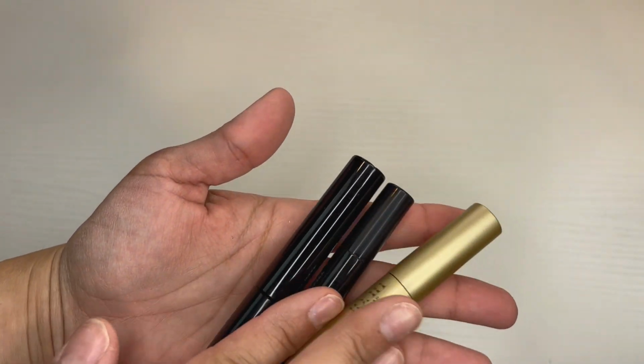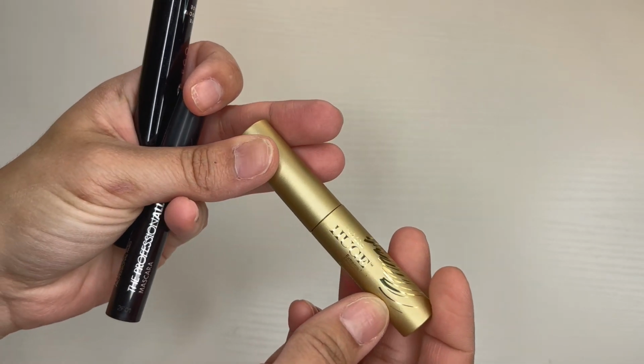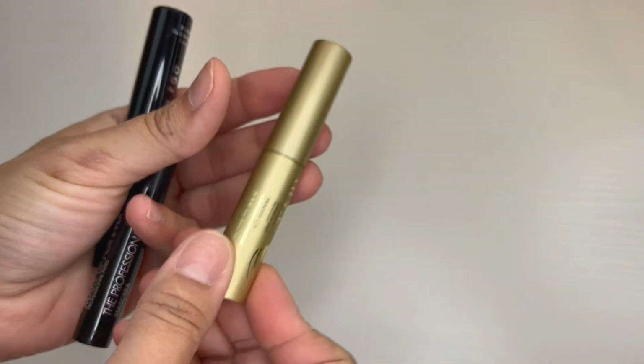Okay, mascara, I'm bringing these three. Now let me explain. So this is the Stila Huge Extreme Lash Mascara. I really do like this one.